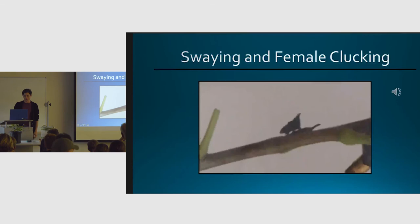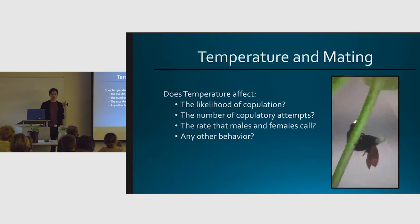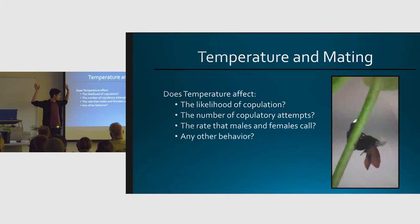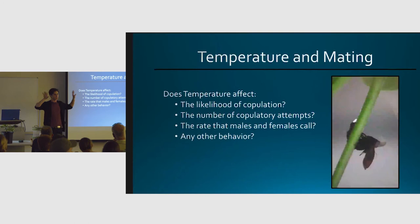And then the last thing is I just really want to look at how temperature affects all these different things. So what you can see there in that little GIF is the male. Whenever he starts to mate, he'll shoot his wings open, and it's a little bit in slow motion right now. But he'll shoot his wings open, and then they start mating, and they'll turn away from each other.